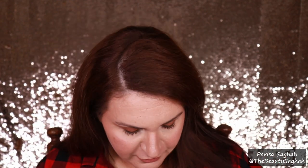It's so flattering. It makes you look so lively and zhuzhed. I kind of want to put some on right now. This is such a fun color. I'm going to add a little bit on my cheeks. Hopefully you'll see what I'm talking about. Do you see how that flush just looks so youthful? Oh, I woke up like this, supermodel vibes.